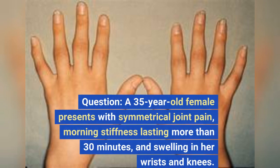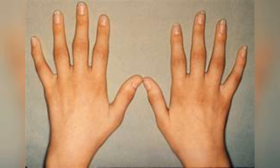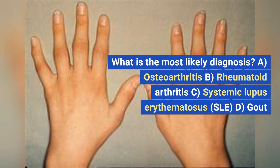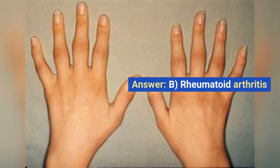Question. A 35-year-old female presents with symmetrical joint pain, morning stiffness lasting more than 30 minutes, and swelling in her wrists and knees. Laboratory tests show elevated erythrocyte sedimentation rate, ESR, and C-reactive protein, CRP. What is the most likely diagnosis? A. Osteoarthritis. B. Rheumatoid arthritis. C. Systemic lupus erythematosus, SLE. D. Gout. Answer. B. Rheumatoid arthritis.